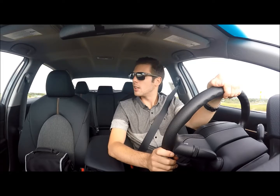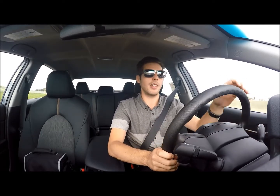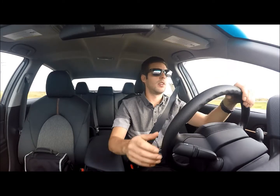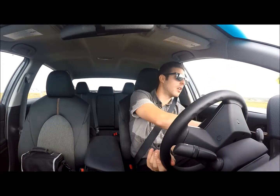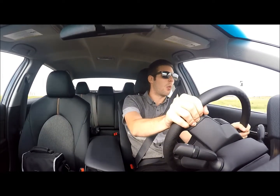Digging the changes that they made because it just seems to bite the corners so much better. And I want to get it into a little bit more of a twisting bend here to see exactly how it performs. So first corner. Wow.